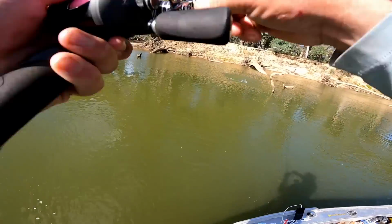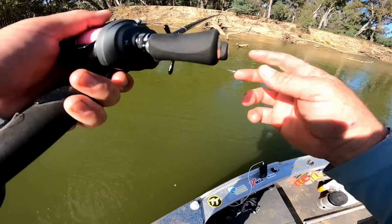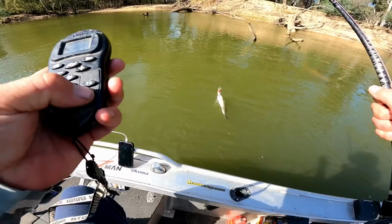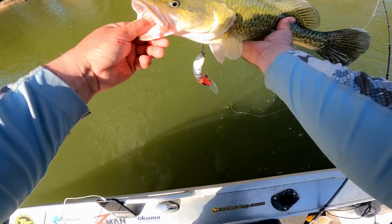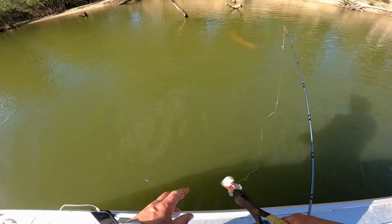Got him. Oh. Nice. Just a little guy, but still, that's what we're after. The spot lock. Alright, come here, dude. He's fat. He's fat. He looks really grumpy. Got him. He's a nice one. Oof. Beauty. He's gone. Nice.